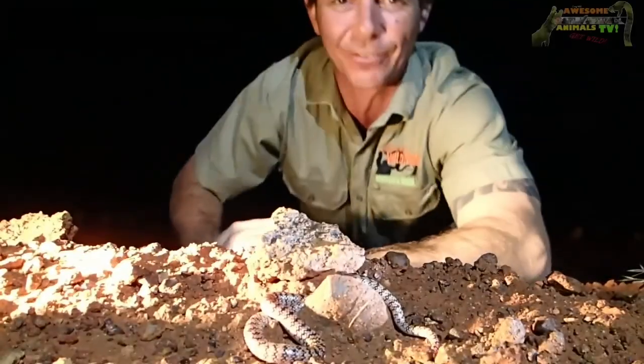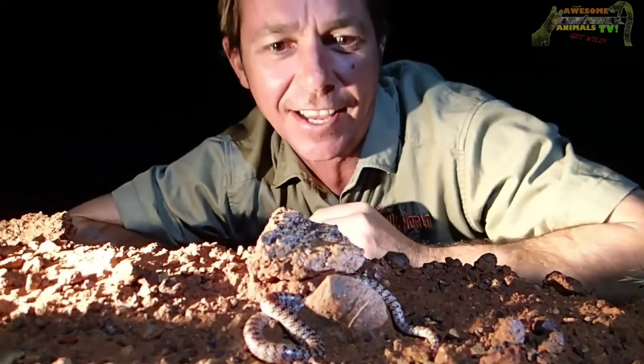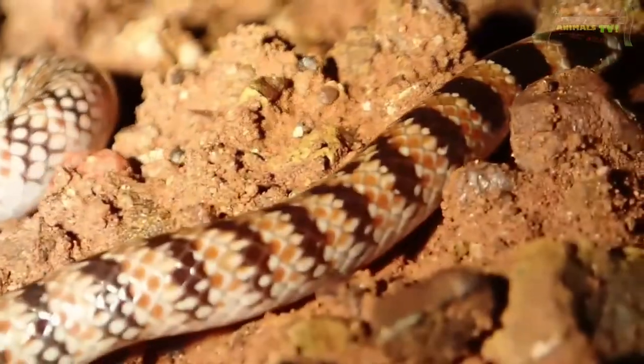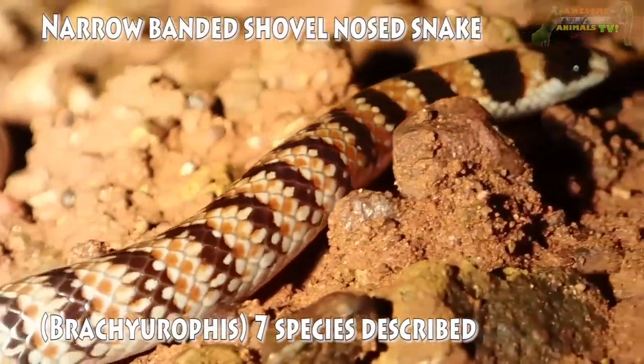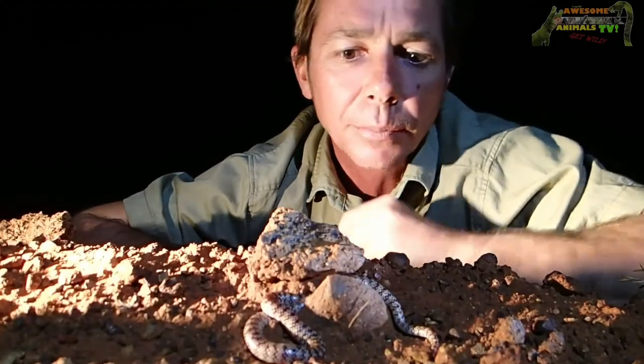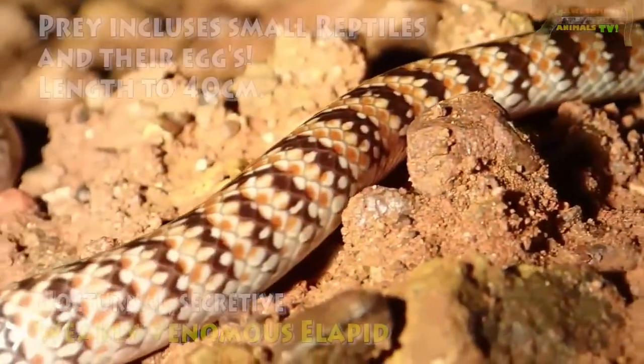Alrighty, awesome night. We're just cruising around out in the desert, seeing what species are out. We found this little guy here. He's a little banded burrowing snake, and they're mainly nocturnal, and during the hot parts of the day will bury into the ground. A little bit of a shovel nose shaped snout there.